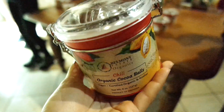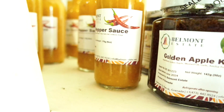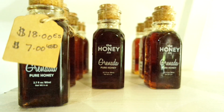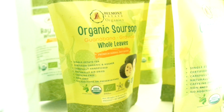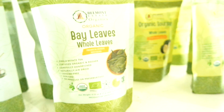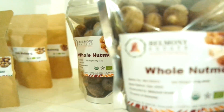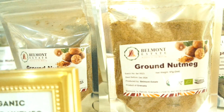I also love that most of the production chain exists right there on the estate. I'm assuming that only the packaging is sourced elsewhere, but the cocoa, the honey, the herbs, the spices, all of that exists right there on the estate, organically grown, and I think that's just absolutely beautiful to know and to see where your food comes from.